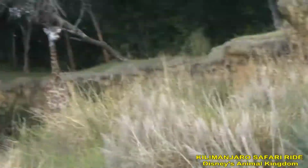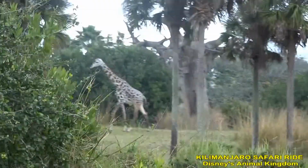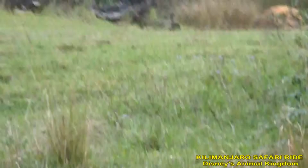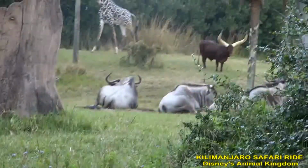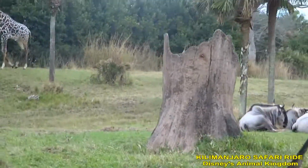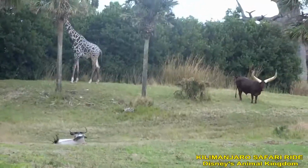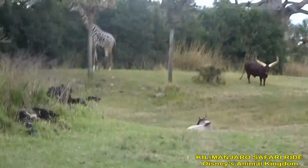Oh, right out on the right, along with one of the Maasai giraffes are some Ankole cattle. Can't really miss those horns. Let's see if maybe we can get a little bit of a better look. The horns on this cattle get to be around 6 feet long. And oh, looks like there's some migrating wildebeest as well. Make sure everybody's staying seated for me, please. Wildebeest get their name from the Afrikaans word meaning wild beast. Pretty wild looking.